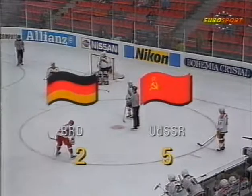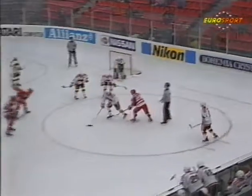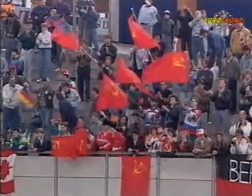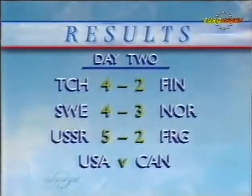Well, Coach Tikhonov never showing much emotion out there, but I'm sure he's pleased with his team. Well, they let this one go, and there goes the final buzzer. Lots of support for the Soviet Union. A well-deserved win. Well, let's take a look at the results.